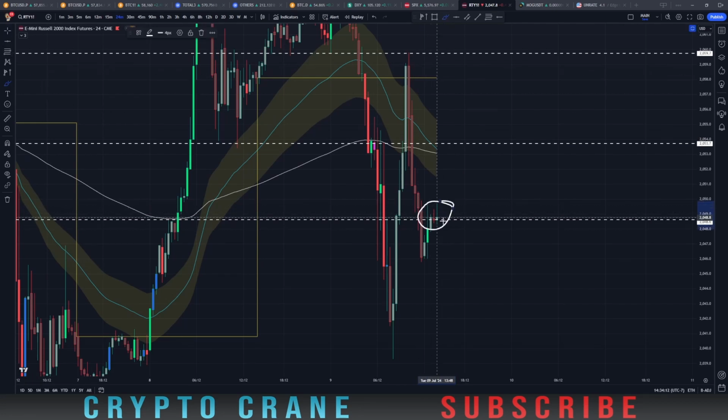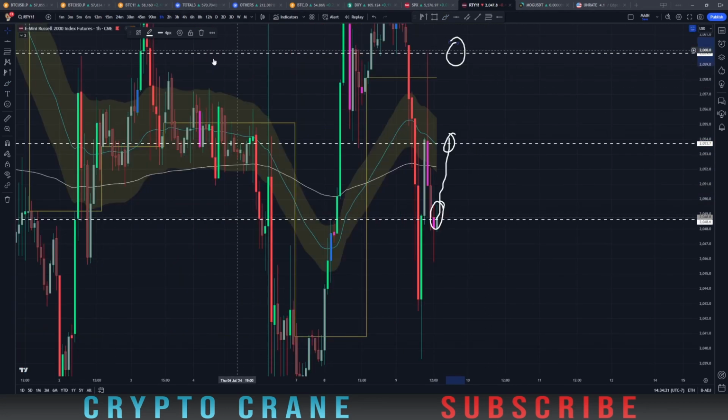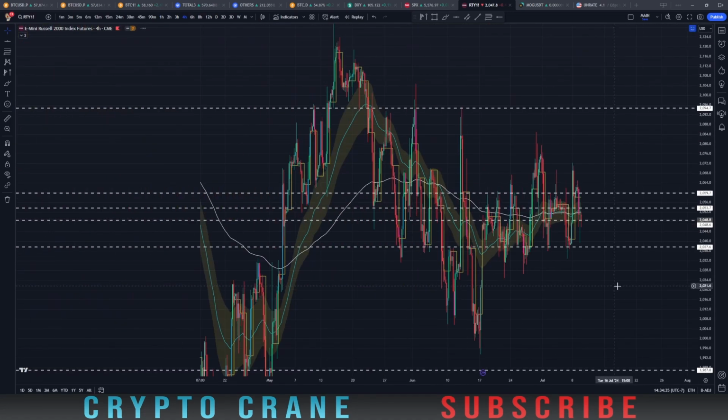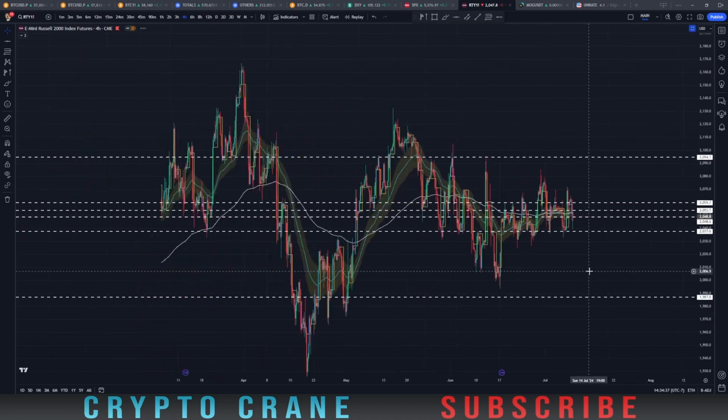You can see we're starting to flip that into support, so let's get some confirmation on that, head on up, and then we want to just continue to see these get flipped back into support, the bullish continuation on higher for the Russell, and this is going to be your signal for all risk on assets to go. The expansion in the Russell is what's going to allow your altcoins to fly. It's going to allow Bitcoin to go to new highs.